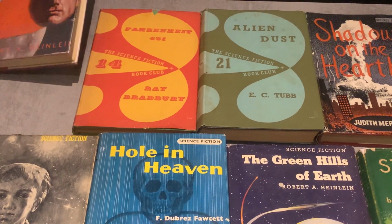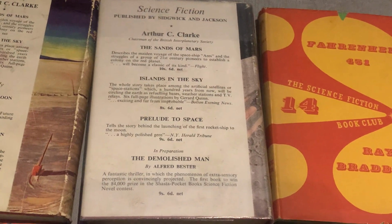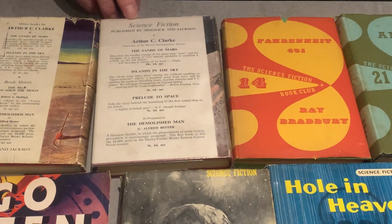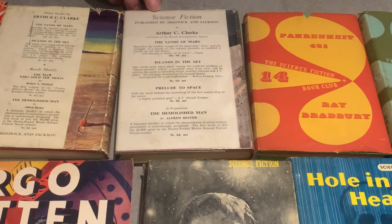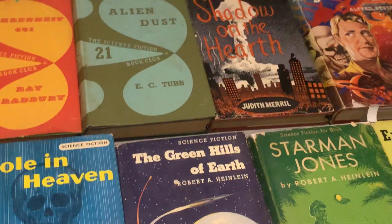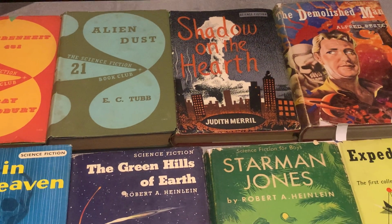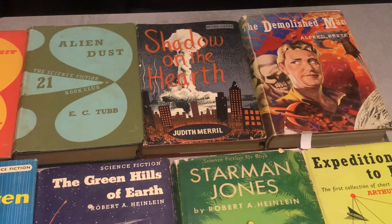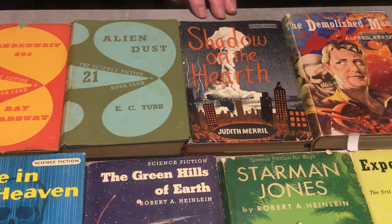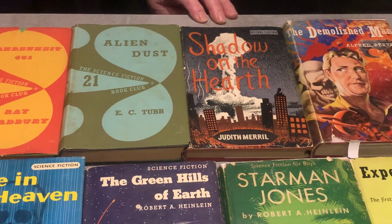Now, the back of the dust jacket of Sidgwick's edition of The Man Who Sold the Moon carried the headline Science Fiction, and retrospectively claimed Clarke's 3 earlier novels as part of the ongoing series, announcing Bester's The Demolished Man as being in preparation. When this book finally appeared in November, it was accompanied by another American reprint, Judith Merril's Shadow on the Hearth, a moving first novel telling of the effects of a nuclear holocaust from the viewpoint of an ordinary woman.